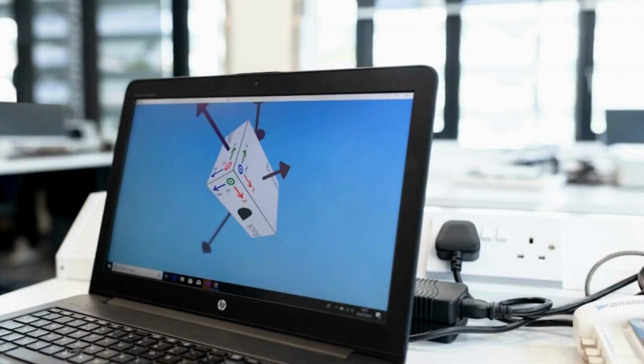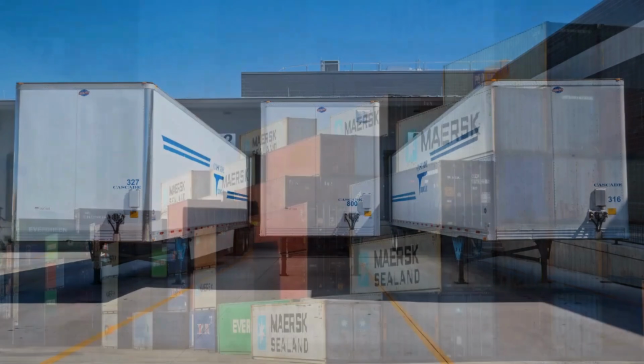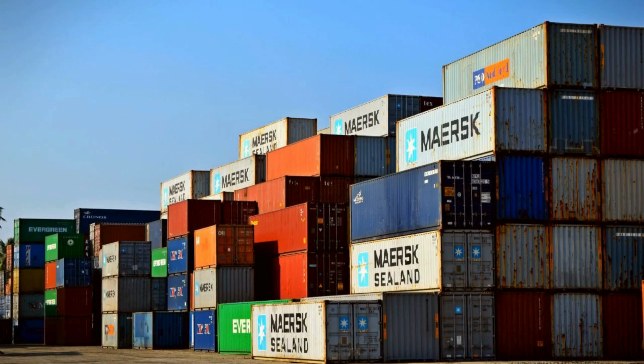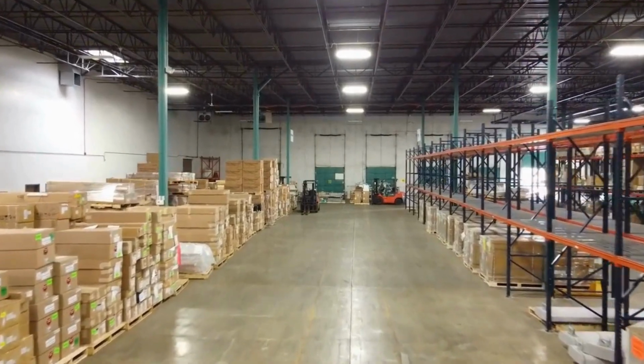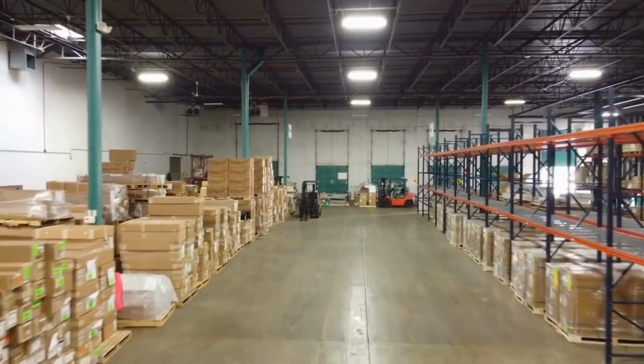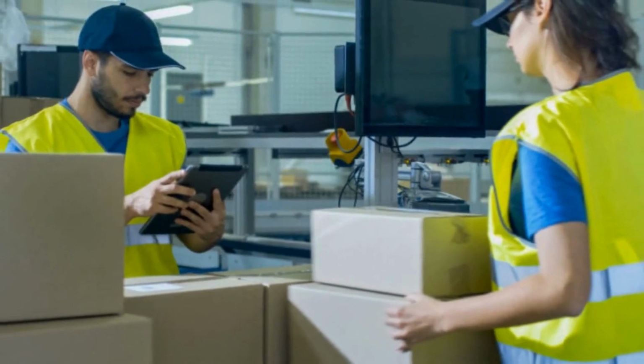Unveiling the benefits. Why implement WMS? For businesses seeking to elevate their warehouse operations, WMS offers a treasure trove of benefits. Enhanced efficiency, streamlined processes, and optimized workflows lead to faster picking and packing, ultimately resulting in quicker order fulfillment and increased customer satisfaction.